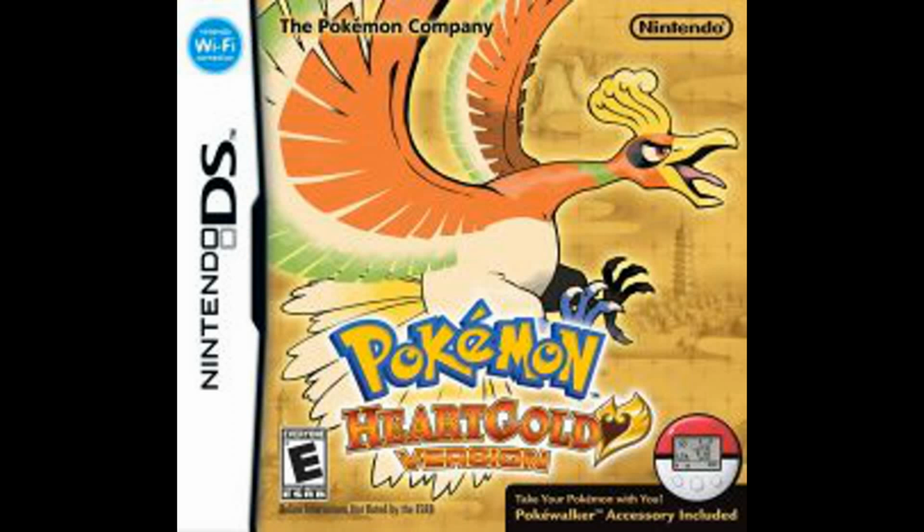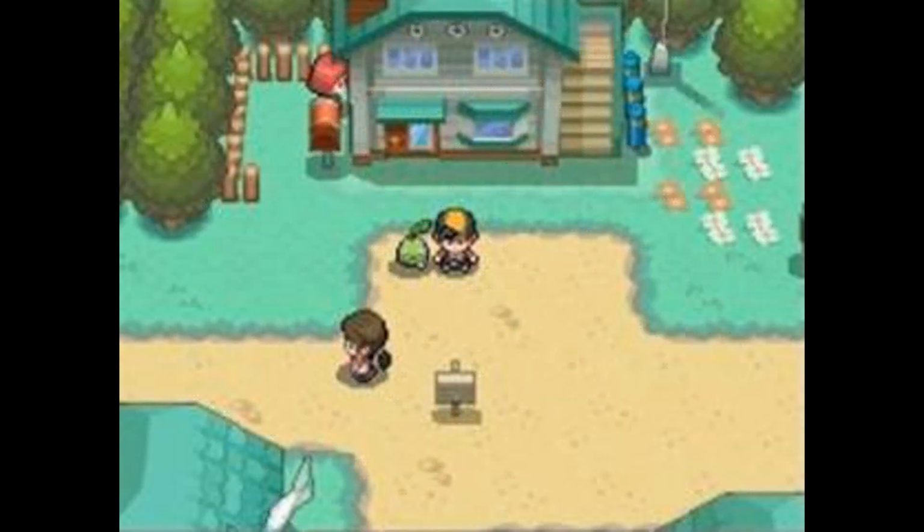Now, number 3 on this list is another remake on the Nintendo DS. This time it's Pokemon Heart Gold with the Pokewalker, complete in box. I actually picked this game up at my favorite pawn shop for only $20. Pokemon Heart Gold is an enhanced remake of the 1999 video game Pokemon Gold, and includes the features in Pokemon Crystal. The game is part of the Pokemon series of role-playing video games, and was developed by Game Freak and published by Nintendo for the Nintendo DS.